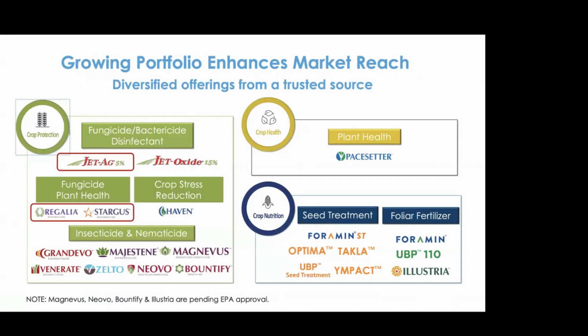In North America, we have a growing portfolio, again, focused in 3 core areas: crop protection, crop health, and crop nutrition. And today we're going to focus really on 3 specific tools: Jet Ag, Regalia, and Stargis, to help you get ahead of any disease problems that might be starting to evolve or make their presence known, as we're dealing with a lot of wet conditions throughout at least the western part of the United States.